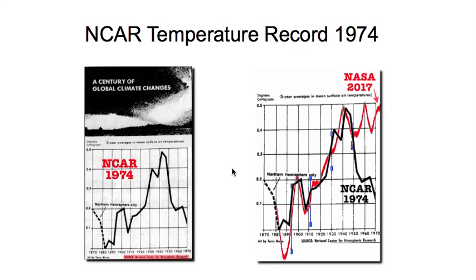So how accurate is the surface temperature record which I just showed you? Well, it was very different from a graph that was published by NCAR in 1974, which showed sharp cooling from 1940 to 1970 and showed that 1970 was actually cooler than 1870. The graph on the right overlays the current NASA graph in red on top of the NCAR graph from 1974 in black. You can see that NASA has actually erased the 1940 to 1970 cooling.